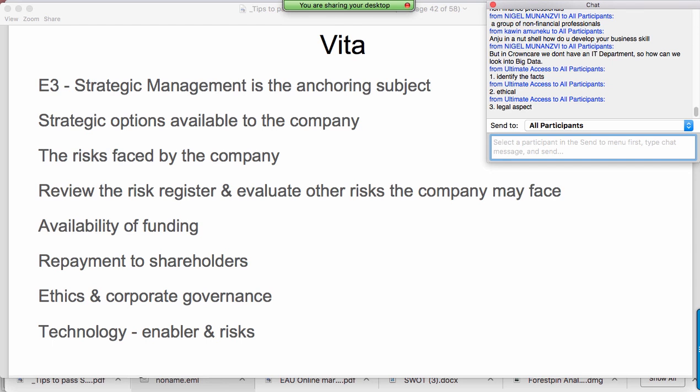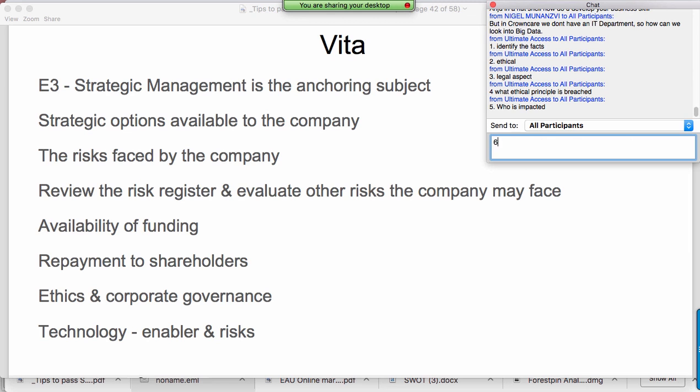Then you need to say, well, what ethical principle is breached? Okay, then you will say who is impacted, right? So you can see there is a structure. And then you will say, well, recommended actions. So you will go through a certain process to identify issues and then report it. Okay, don't jump into conclusions.